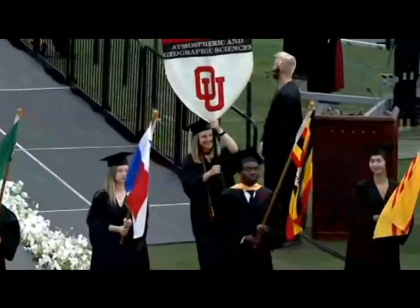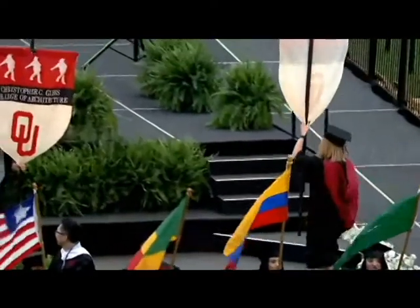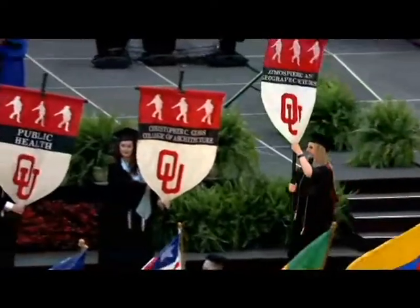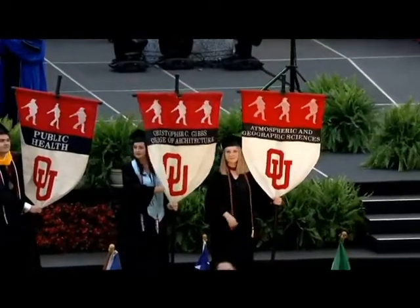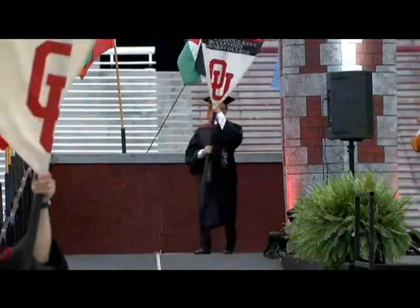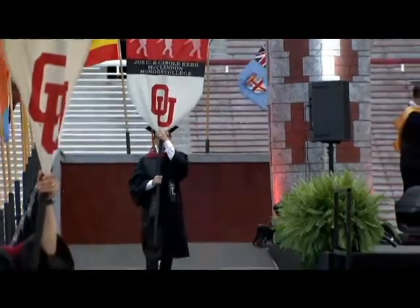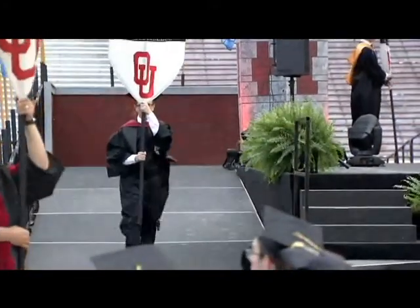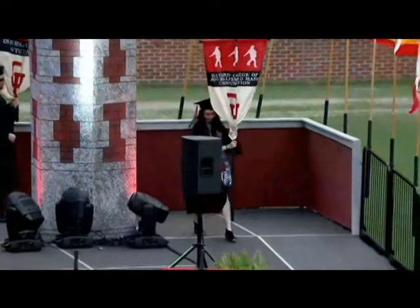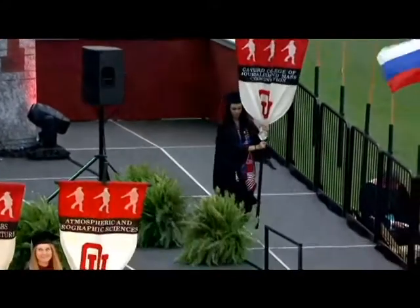Established as a college in 1996, the Josie and Carol Kerr McClendon Honors College. The banner carrier is Cullen Clark. The Gaylord College of Journalism and Mass Communication, established as a college in 2000. Faculty marshals are David Craig and Melanie Wilderman. The banner carrier is Pamela Ortega.